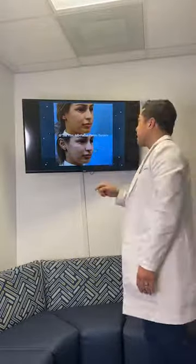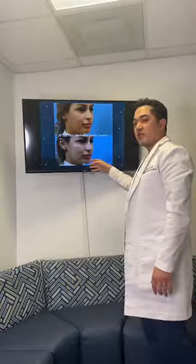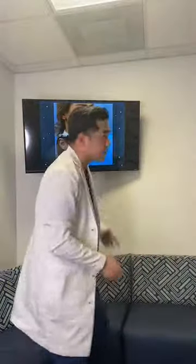The third area that she wanted to treat was the lips. Now she already has full lips, okay? But just to give it that extra allure factor, that extra pow, okay, we did some lip filler, and she's very happy with her treatment, I'm glad to say.